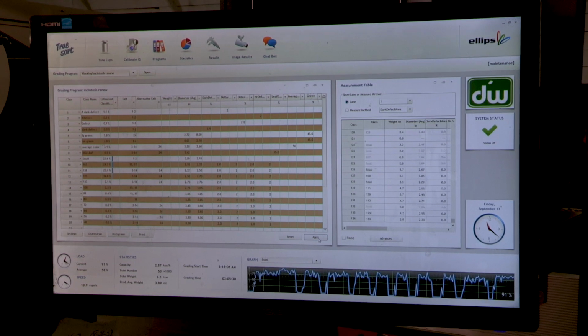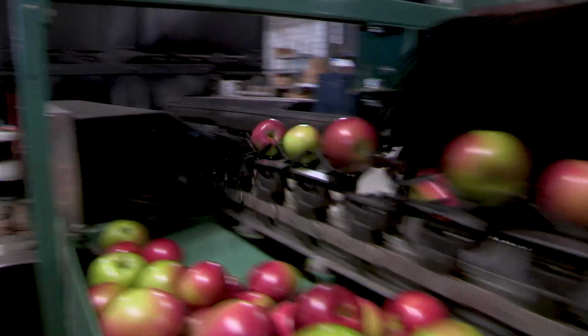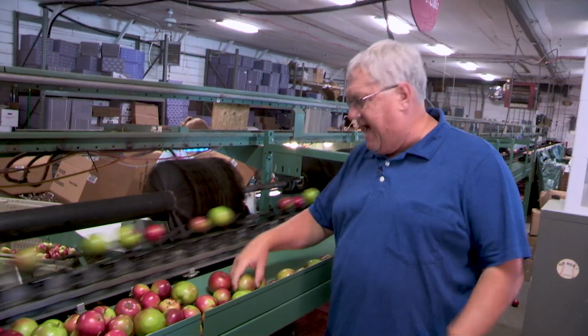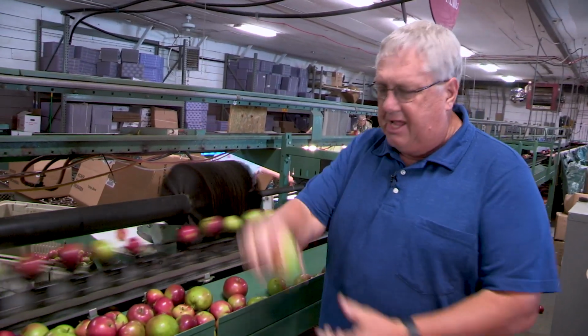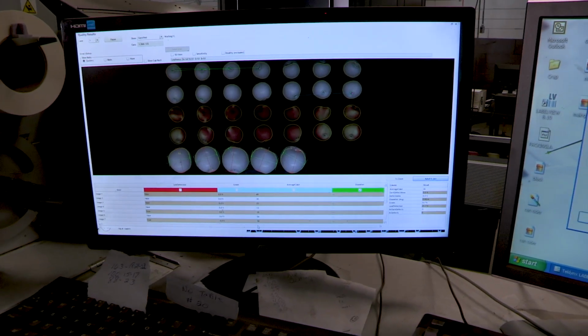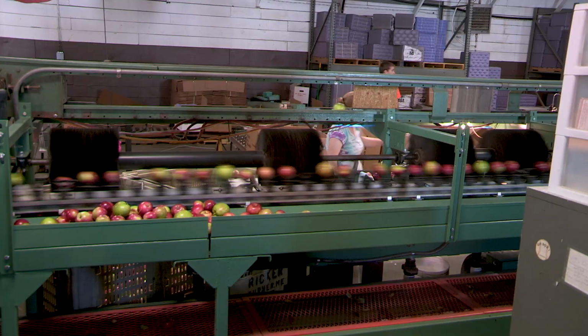Technically, we can keep track of every single apple we pack in a day. We used to do everything by eye. The packer would pick it up, look at it, and then determine where it went. Now the computer does most of the work, creates much more higher efficiency.